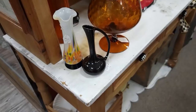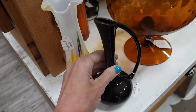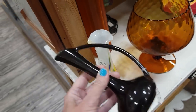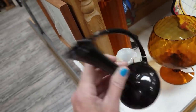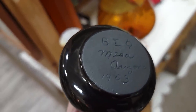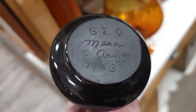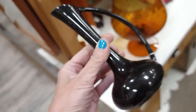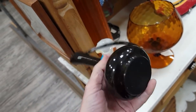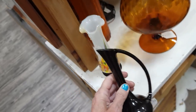Put you back. This piece caught my eye. It's all black and it's got a really neat line to it. And I thought it was glass at first, but it's not. It's actually pottery. Then I flipped it over and I saw this symbol, which I think could be Native American, Mesa, Arizona, 1963. So that is a very old piece, and it's the kind of piece that really is a natural accent piece in so many different decor styles.